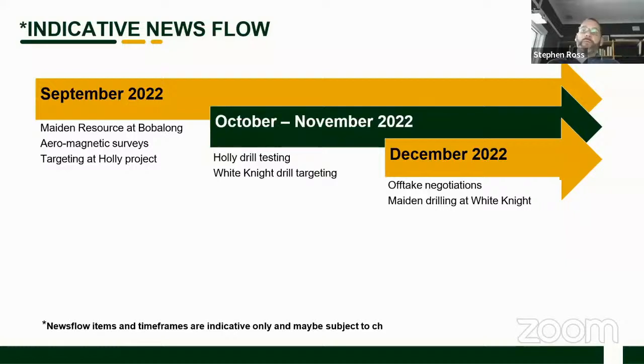In South Australia, we want to leverage off all the work that's been done in the Eyre Peninsula. I'm involved in another company on the Eyre Peninsula called Power Minerals. We want to get round there and start drilling on the Eyre Peninsula at White Knight. And by the end of the year, we want to be talking about what potential prices are, what potential volumes we'll be doing out of Kojonup, out of our Bobalong project.